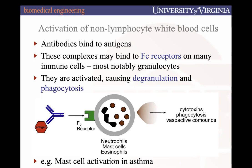For some of you, it might be some sort of food allergen. In some cases, it might be pollen. And when that happens, the cross-linking of these antibodies on the surface by this allergen triggers, for these granulocytes, a massive release of their granules fairly quickly. And in some cases, phagocytosis, if this antibody is a certain flavor of antibodies.